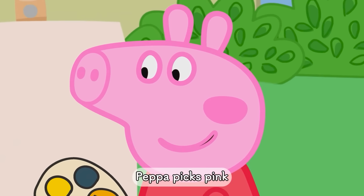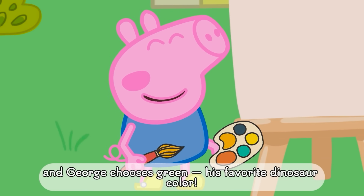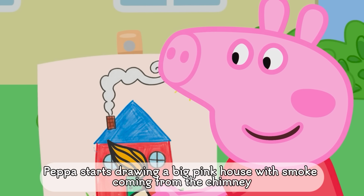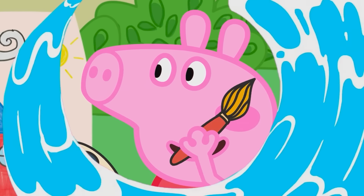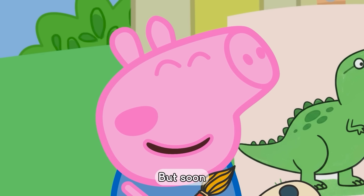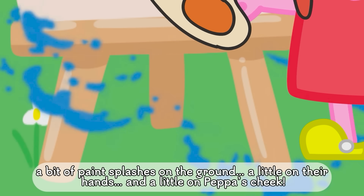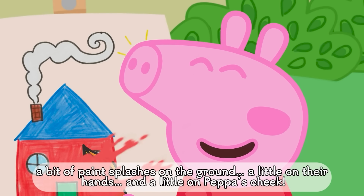Peppa picks pink, and George chooses green, his favorite dinosaur color. Peppa starts drawing a big pink house with smoke coming from the chimney. George paints a roaring dinosaur. But soon a bit of paint splashes on the ground, a little on their hands, and a little on Peppa's cheek.